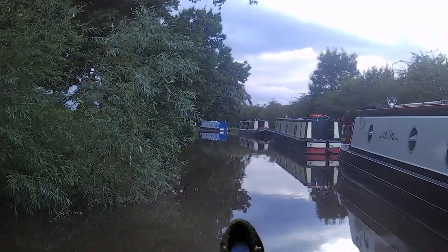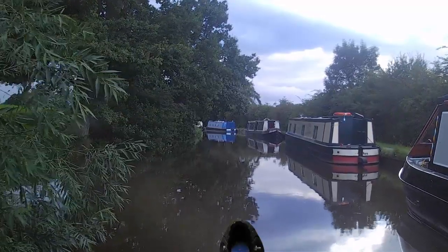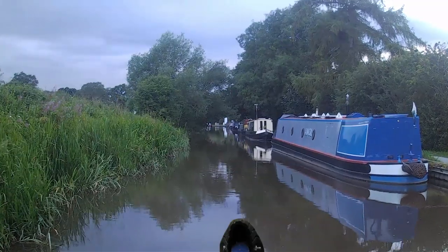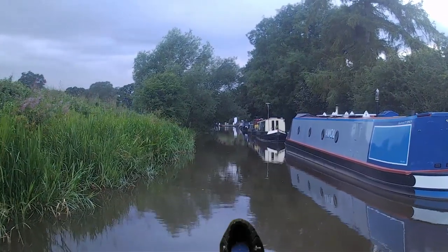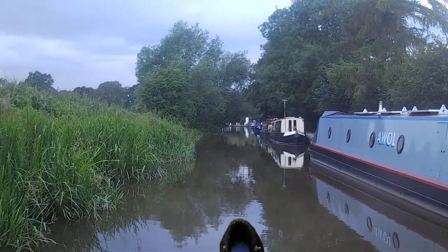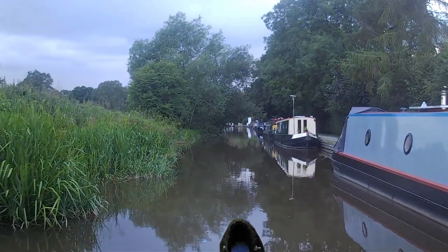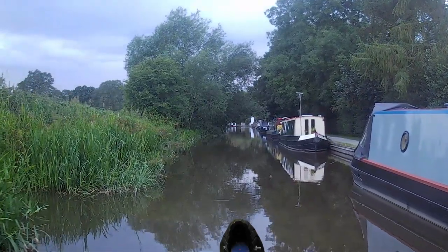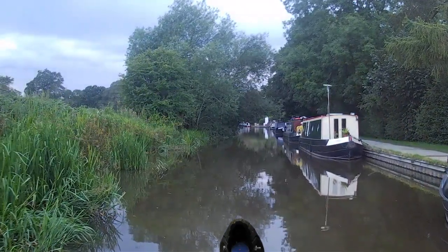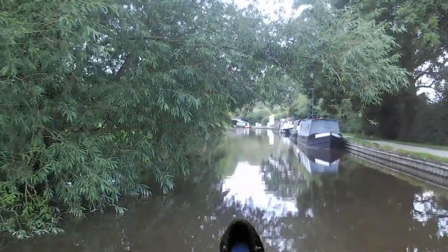There's lots of good places to moor up around here, but as I mentioned in the previous video, the closer you get to Ellesmere, the busier it gets, and there's less chance you'll have of finding a good place to stop. Always be on the lookout for overhanging branches.